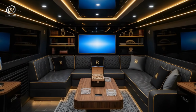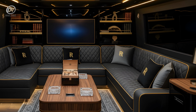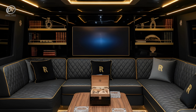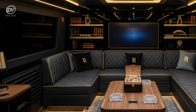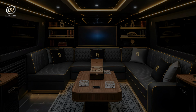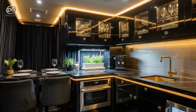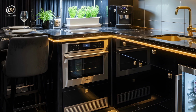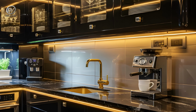The seats look like something straight out of a first-class international flight, except more comfortable. They don't just recline, they transform. Lounge mode, travel mode, sleep mode. Everything feels like it was designed for someone who refuses to be uncomfortable for even 1 second. And the materials? Think premium leather, real wood trims, brushed metal accents, and fabrics so premium you feel guilty touching them. Even the walls and ceiling have that smooth, luxury texture Rolls-Royce is famous for. It's like stepping inside a luxury loft that just happens to move at highway speeds.